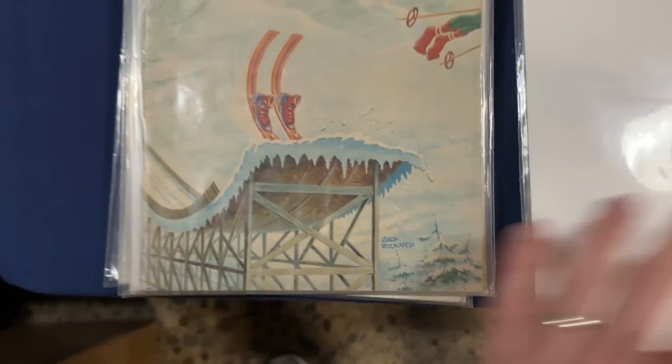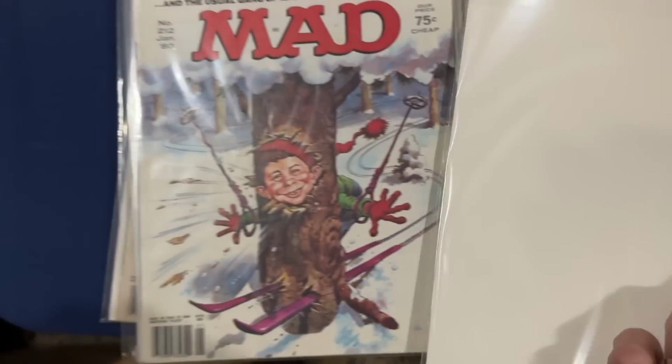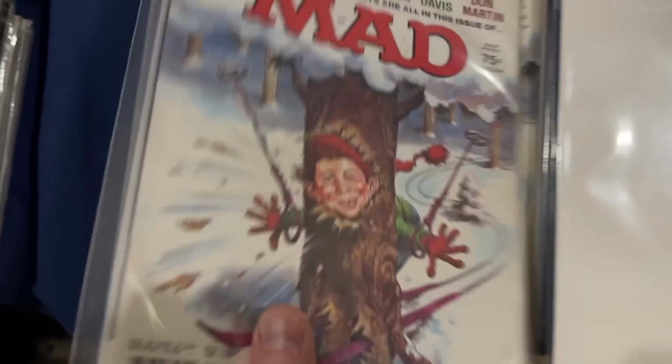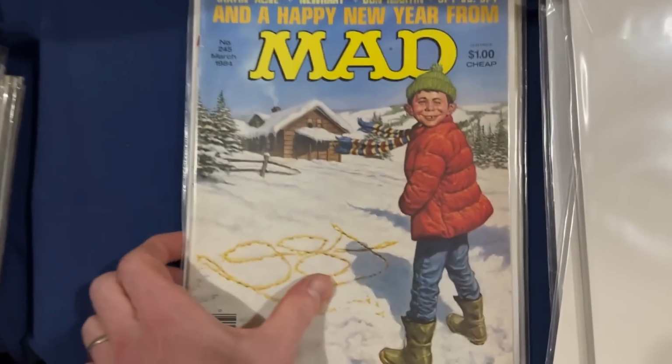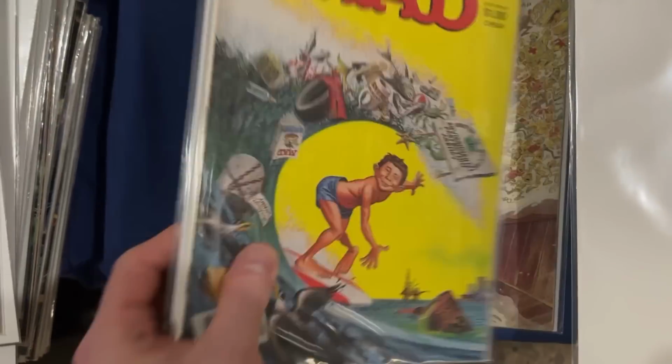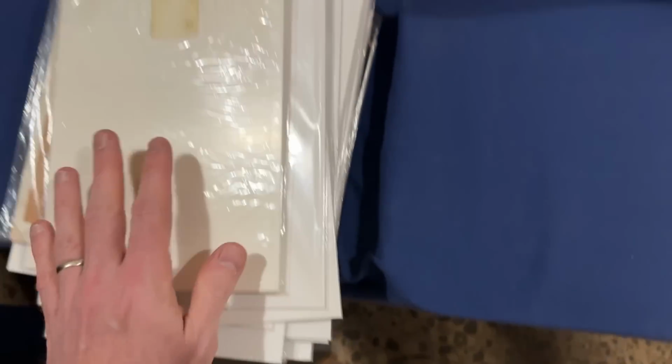90s stuff is getting more popular now as people who grew up in the 90s are getting much older. It's starting to become like stuff in the 80s. So more and more, I'll be on the lookout for stuff from the 90s, but wow. I came here for toys. I knew there'd be comics, but of course, I'm loading up on comic book stuff here.